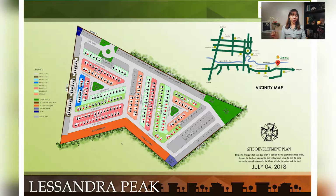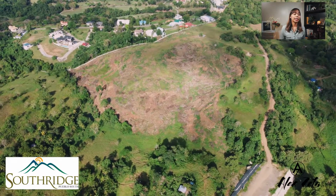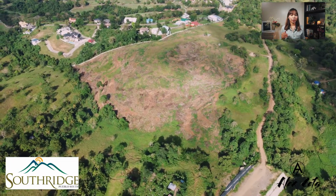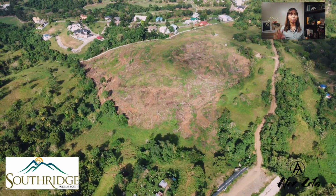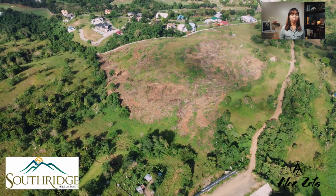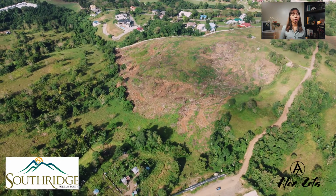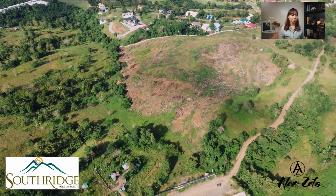As I mentioned, Gran Europa is located in Lumbia. As you can see, I'll be pinning the location here in the map. And in this general area, there's a lot of developments going on nearby. Southridge, a new subdivision by Pueblo de Oro, will be developed just nearby. Gaisano will be in front of Gran Europa. And also Pueblo de Oro will be developing a new township in this location where Southridge is located. So it will be very near to Gran Europa when that finishes.